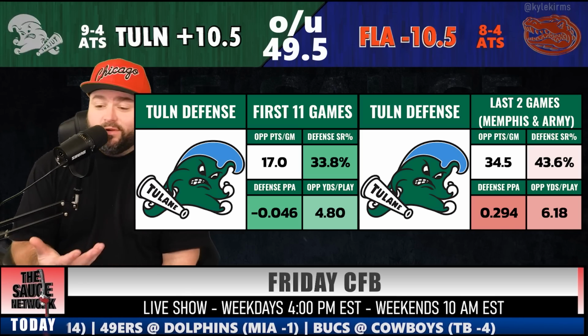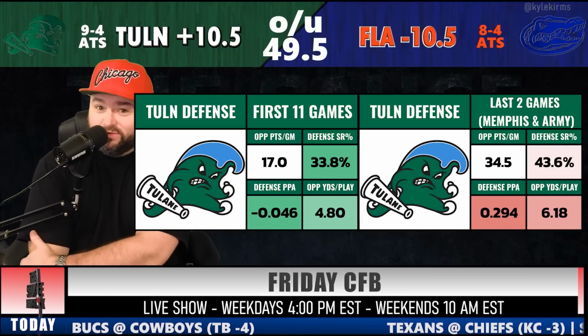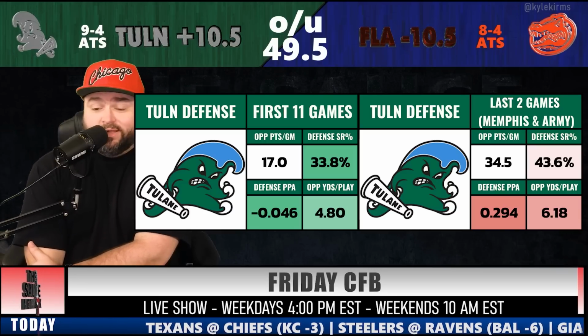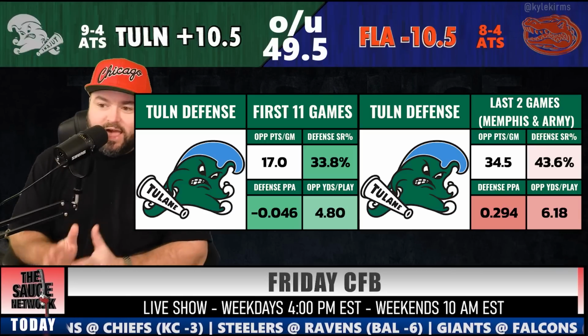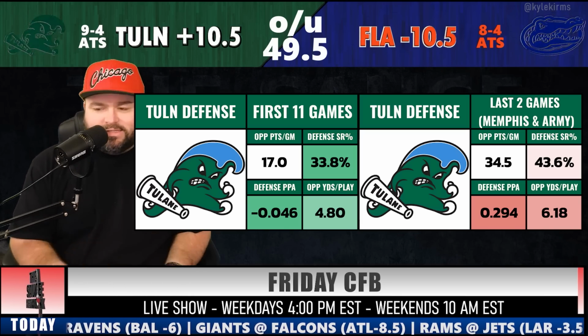So against Florida, DJ Lagway, that team really excited about the future, I don't think they'll take one off here. I think Florida's going to score a lot of points on Tulane. So when it comes to betting it, that's the angle I feel most comfortable with. Florida scoring points. Do I want to lay 10.5?